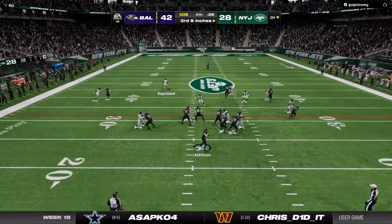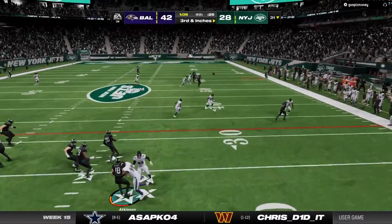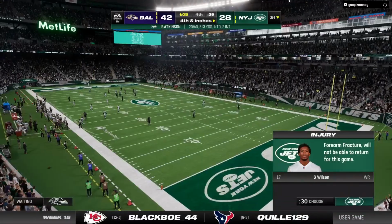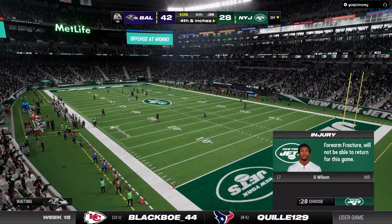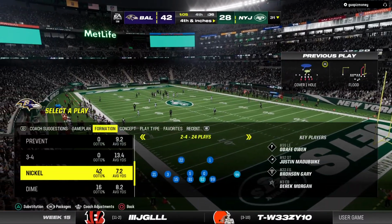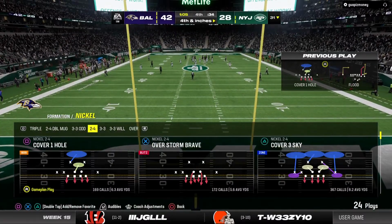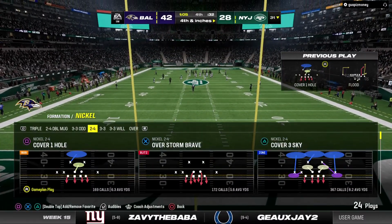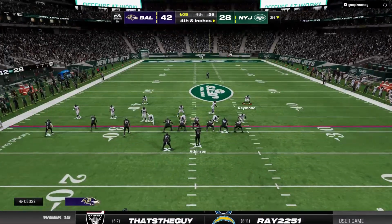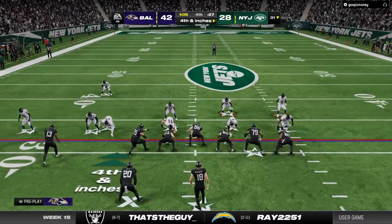Back to throw. Atkinson escaping the pressure right. It's incomplete. Took a shot, couldn't connect. And this is 4-down territory here. They know down 2 scores at this late stage, 10-yard passes aren't going to do it. So they took the shot there, but it winds up incomplete. Here it is, 4th and inches.